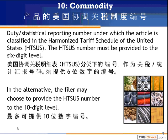And the last, of course, the number 10 item, is the commodity or the tariff code of the items that you will be shipping to the United States. Now, this could be information that by and large is left up to the importer of record to identify because at the end of the day, it's their accurate classification of the proper tariff code for these goods that will be put into the ISF and for which they will be measured by CBP here.